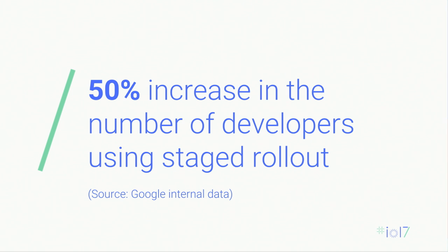Since launching the new flow, we've seen a number we're really excited about. We've seen a 50% increase in the number of developers that are using staged rollout. We love seeing this. Staged rollout is a really recommended best practice, and many of our top developers use it practically to release each one of their app updates.